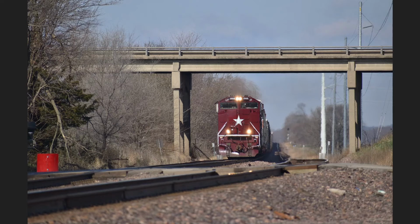Okay, now we're here at Fairfax, Iowa, and this is the KD Heritage Unit going east last year, April of last year. This would be, I believe this was an NPCH manifest. This would have worked Beverly. With the KD unit. Yes.